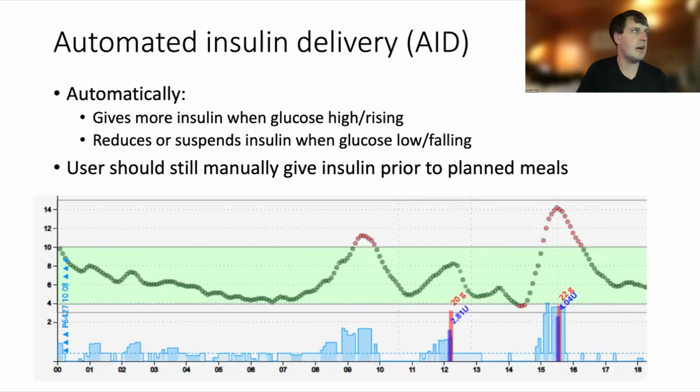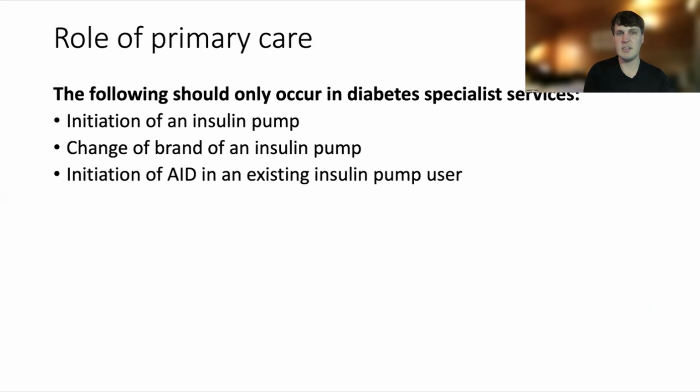Now, we've had funding for CGM since the 1st of October and a much greatly expanded funding for insulin pumps since the 1st of October. This is really exciting. It's facilitating access to this really important technology. However, it's also creating considerable workload. And that's led to repeated discussions about where does primary care sit, where does secondary care sit.